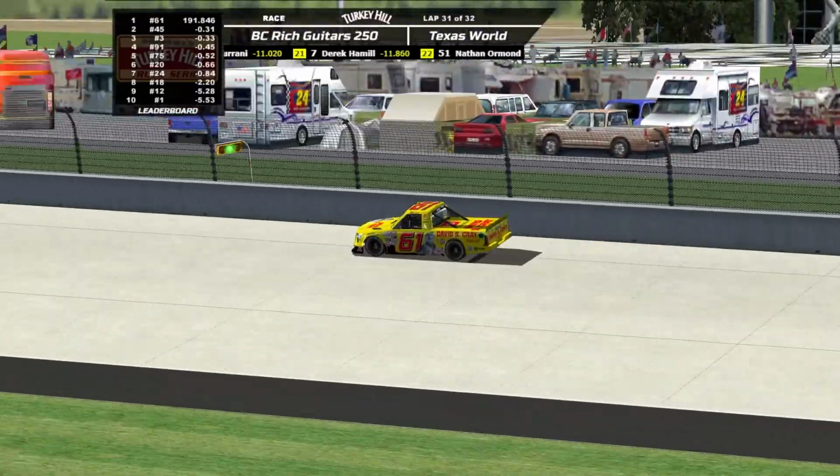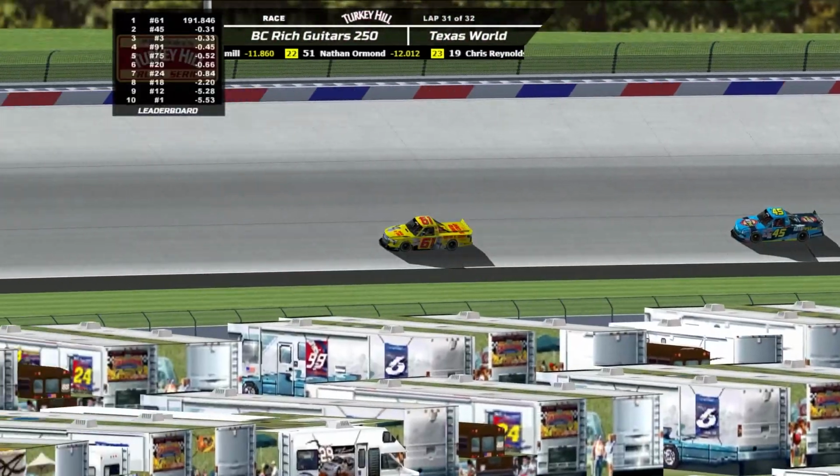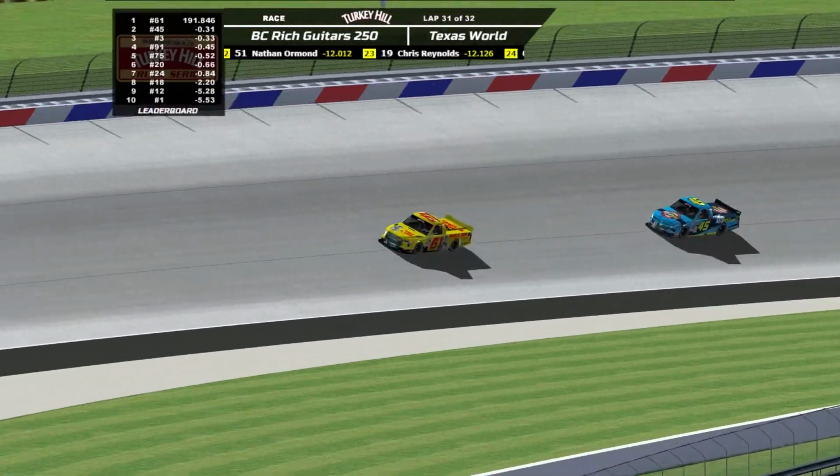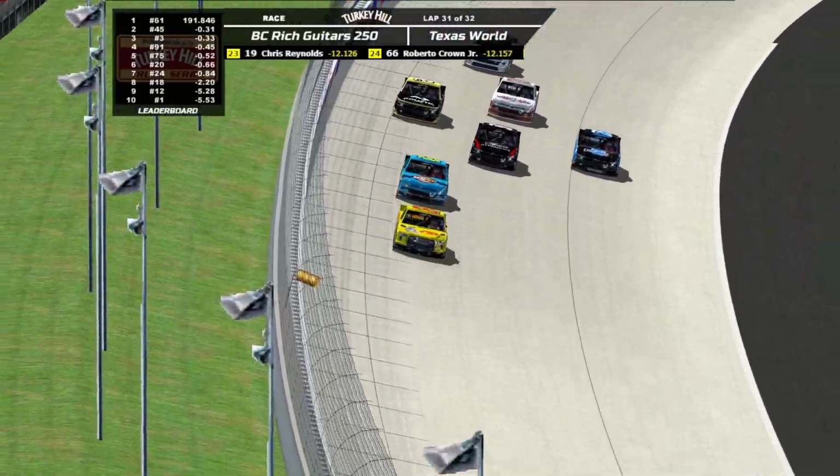I always thought this was a real race to get a guitar as the trophy. And if this was a real race, we would give out a guitar. Be a fictional guitar, an NR2003 guitar. Just like these are NR2003 trucks.